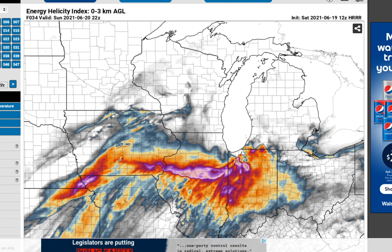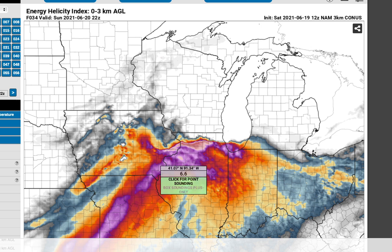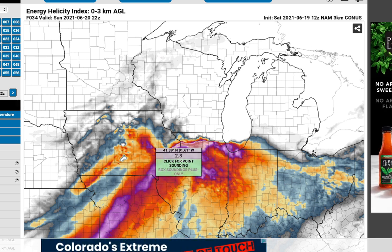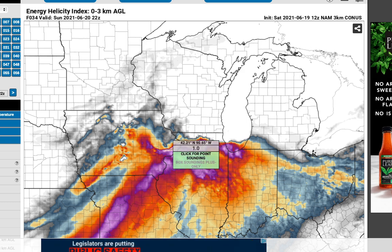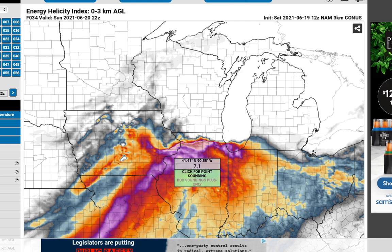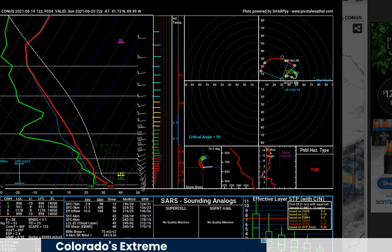But you look at the 3-kilometer NAM, and it's a lot more aggressive with the northward push of that warm front. Basically lifts that warm front up toward the I-80 corridor. Look at the warm frontal zone here across northwestern Illinois in place by 5 p.m. You can get a forecast sounding there just south of the actual boundary, but that is a nasty warm frontal zone. And those winds back even more right along the immediate warm front.